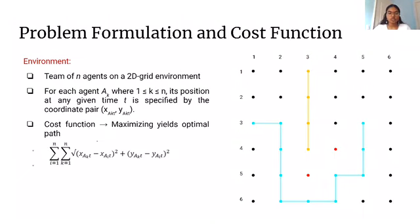The cost function shown below attempts to maximize the distance between all agents at each step. This is seen as it iterates through each set of agents and attempts to maximize the distance between them. By maximizing this cost function, we yield an optimal path.